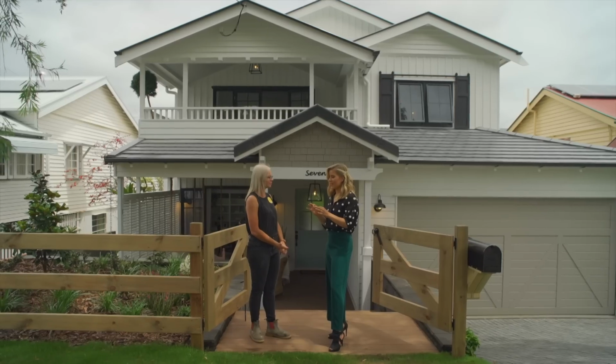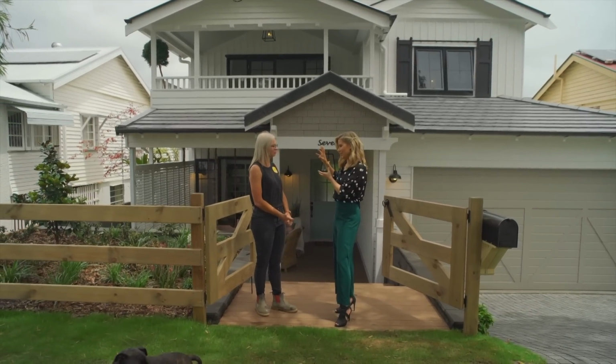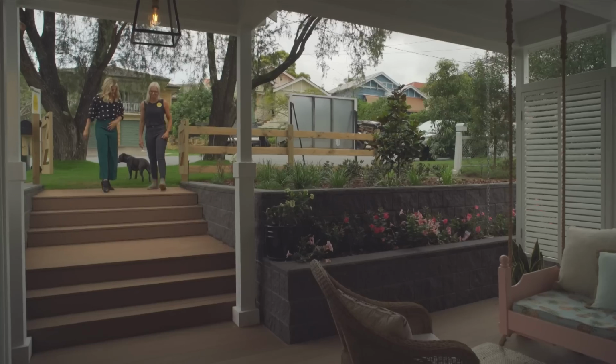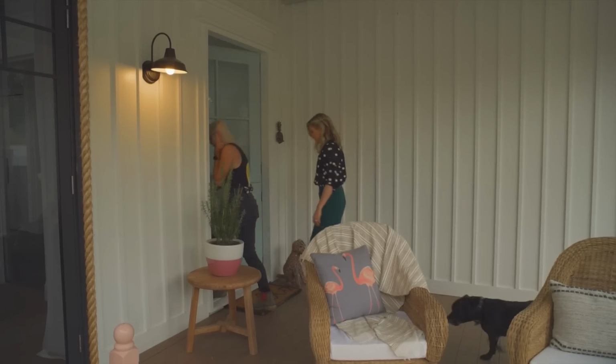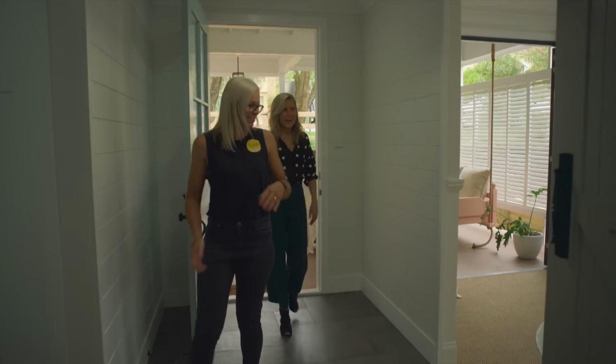And I suspect that what I'm seeing on the exterior here is a really good indicator of what I'm going to see inside. You're probably right. Should we go on in? Let's do it. Come on in, Carly. Wow.